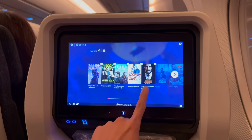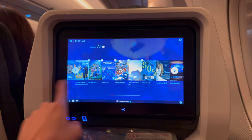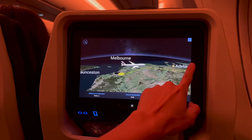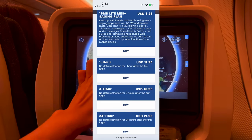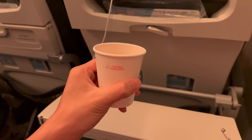For the system, you can choose English, traditional Chinese, or Japanese. You've got a great variety of movies to choose from, including Hong Kong movies, Korean, and Hollywood. On the TV, you can also check your connecting flight information and browse through the duty-free shopping catalog. There's also, of course, flight map available. However, there's no external cameras on board. Internet access is available at a cost.